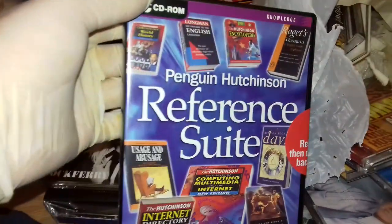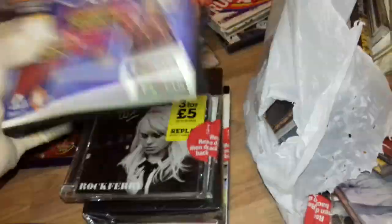So, let's have a look. What have we got? Lots and lots of CDs. Travis, sealed. Duffy, sealed again. Just seeing if there's anything that we might know in here, because there's a lot. Reference suite for the PC, again, sealed. I'll check it out later, see if it's there.